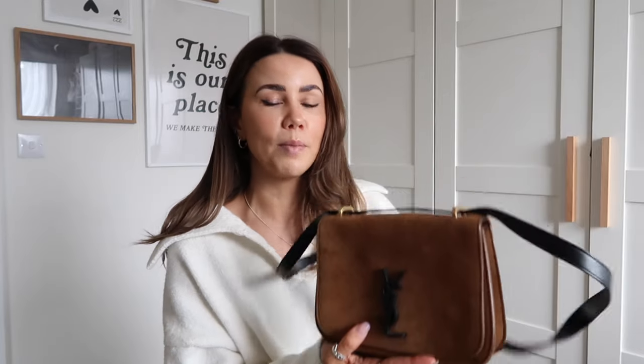However, I'm trying to get better at wearing it because it is such a beautiful bag, and I think that it could have such a lovely life if I stopped being so precious about ruining it. So I think that this year my aim is to try and bring her out a little bit more often and give her a little bit more love.